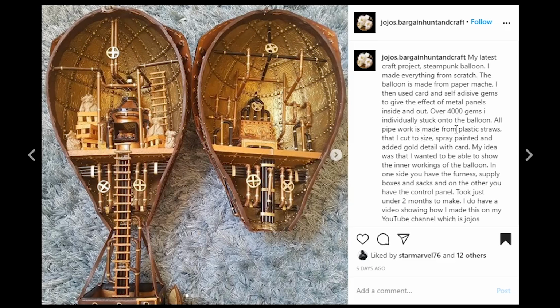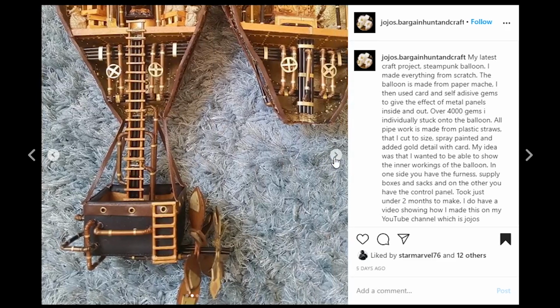Let's say that again. 4,000 gems. That is ridiculous. I mean, holy crap. It looks like it's really made out of metal, which is awesome. There's cool little pipes throughout here. It really does give the steampunk feel.